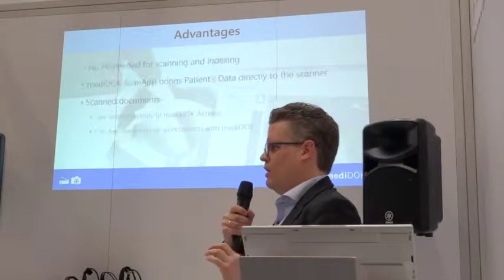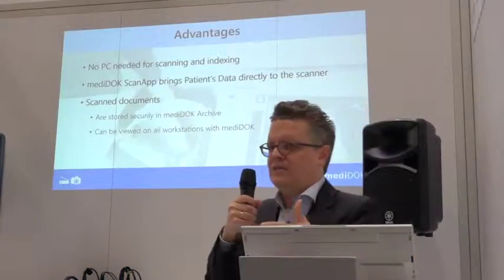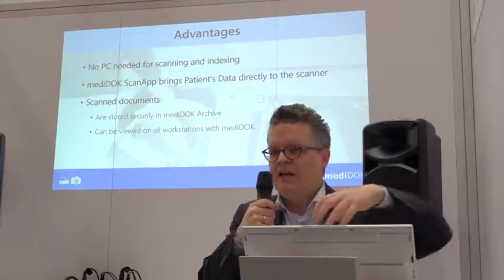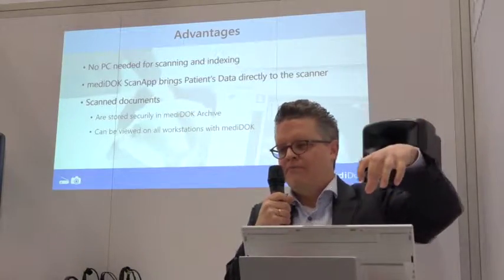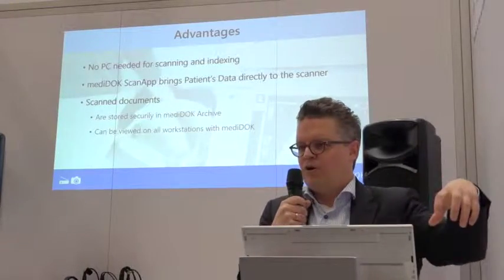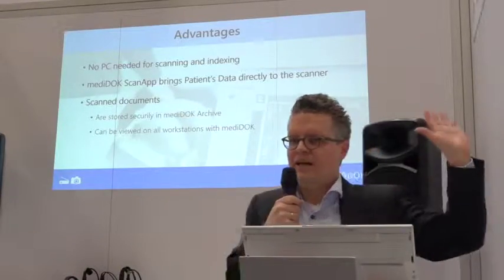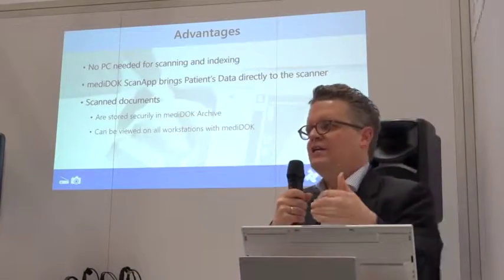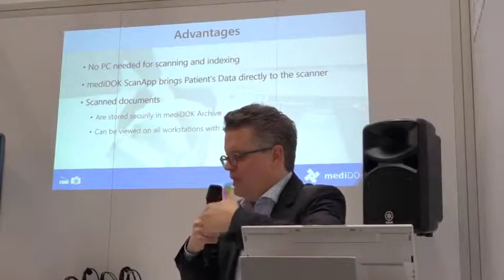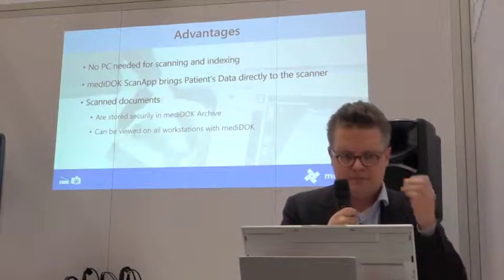We have a few really big advantages with this solution. The first thing, I already said it, no PC is needed for scanning and indexing. If you look at smaller practices, they have a reception desk, and if there are 1 or 2 nurses sitting there, there's no place to perform a scan process, or the scanning process has to be performed by one of the nurses sitting there. But with this scanner, you can scan the document anywhere. It even can be put on a small wagon and can be moved throughout the whole office.